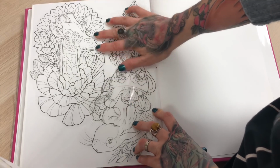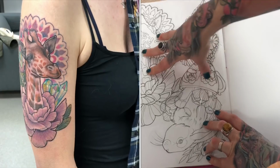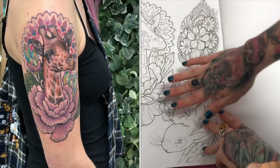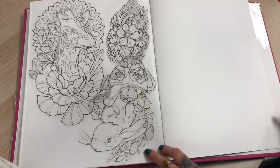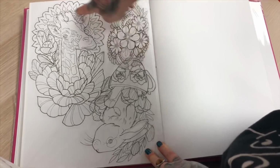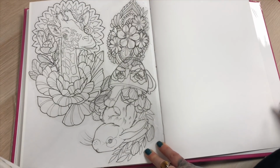So this is Cassie. She's a zookeeper, and this is a portrait of her giraffe, Savannah, who sadly passed away, and she wanted a tattoo of her in memory. So that was a really fun one to get to do with all the crystals, and we did all this in colour. So it was really fun.